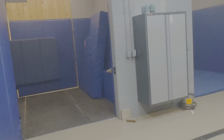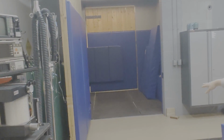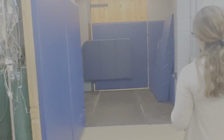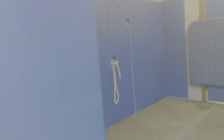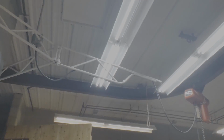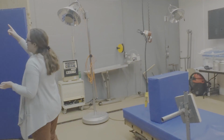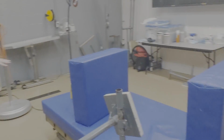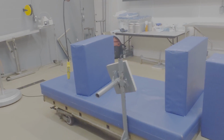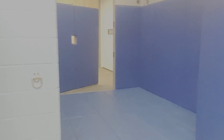So this is where we do all of our surgical procedures. The induction stall is over here, and basically we anesthetize with them squeezed up against the wall. After they're down, we are able to hoist them around the room, essentially by their legs. We can either place them on the table for surgery, or we can bring them into recovery to let them wake up on their own.